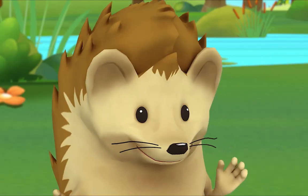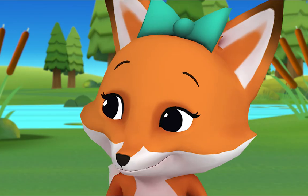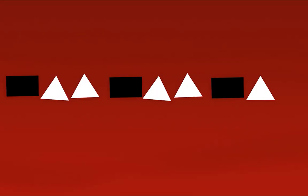That's it! Oh, can I make a pattern? Sure! My pattern is going to use shapes and colors. Black rectangle, white triangle, white triangle. Black rectangle, white triangle. Do you know what comes next? A white triangle. That's it! All together! Black rectangle, white triangle, white triangle.